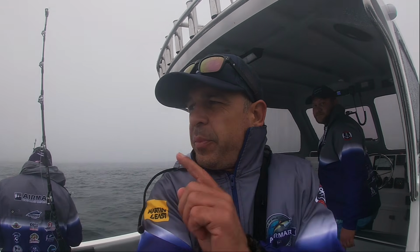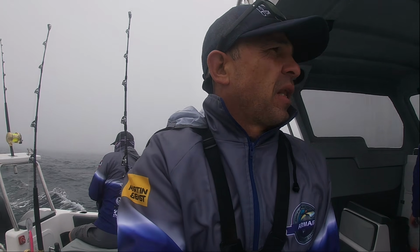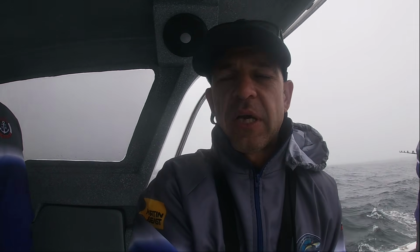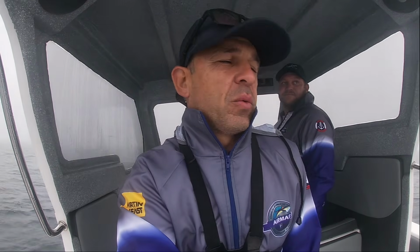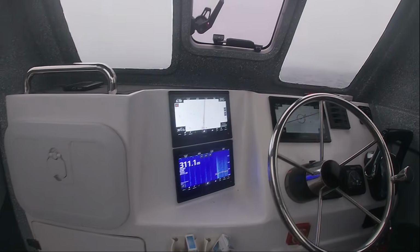Okay guys, so we've got the bird in at the back and then we're putting 2 rapalas in. One pink and one redhead. It is freezing cold out here. Luckily the water temperature has picked up a little bit, but it is cold. So, everybody's hiding here in the cabin. It is cold. Yeah, water temperature picked up a little bit. Almost 17 degrees now.